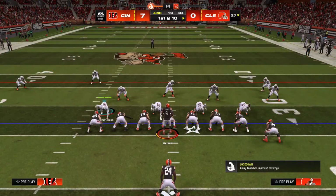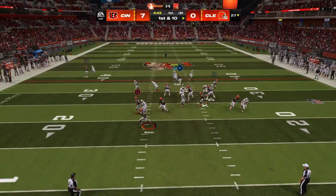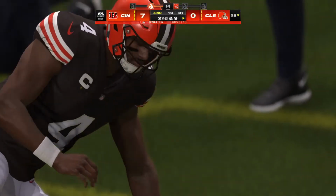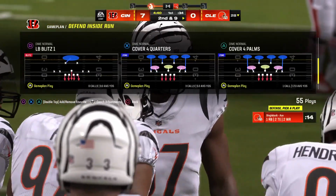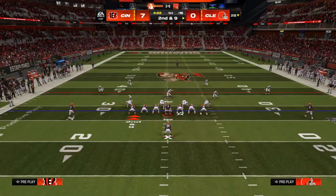Coming out with a jumbo package to start the drive. Faking the give. Now Watson rolling to his left. He'll get just a yard on the scramble. It's second down. I think the defense surprised him there with that blitz on first down, but give him credit. Stayed cool under pressure and still found a way through the extra rushers for positive yardage. Well done.